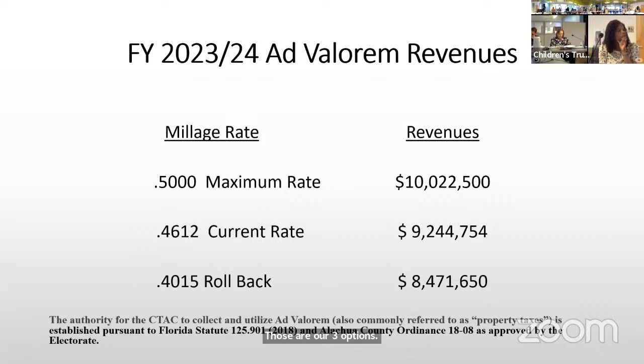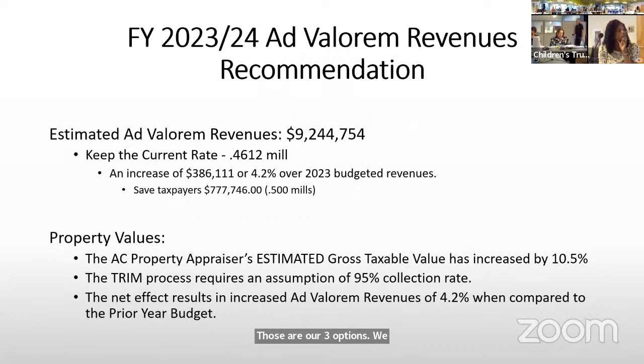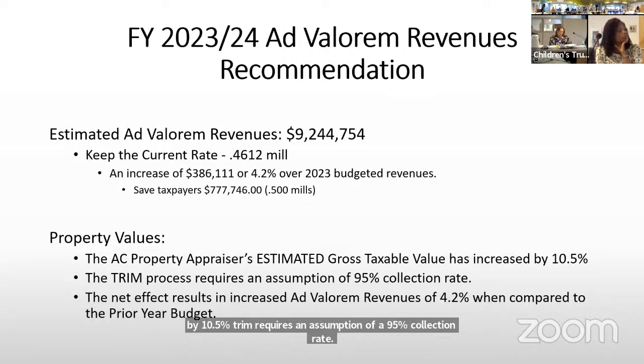We recommend keeping our current millage rate. That would be an increase of 4.2% over our current year's budget revenues, and it would save our taxpayers a little over $777,000. When we look at our ad valorem revenues, the property appraisers' estimated gross taxable value has increased by 10.5%. TRIM requires an assumption of a 95% collection rate. And so that's how we get to our 4.2%.